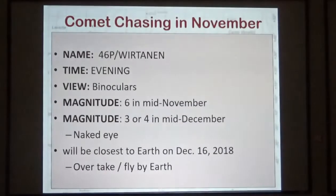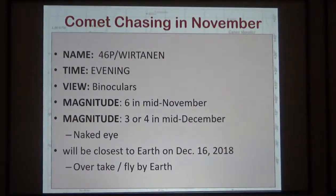Now, we have this comet, 45P. I've been waiting for this all year. The drawback is it's winter time, and of course, it's in the evening, which is nice and easy for everyone to have a look at. Its magnitude is projected at 6 around mid-November, but in December it's going to get as high as 3 or 4. It should be naked eye, but we'll have to see.